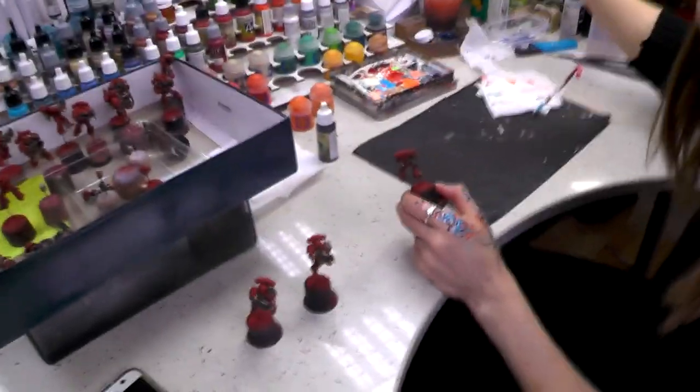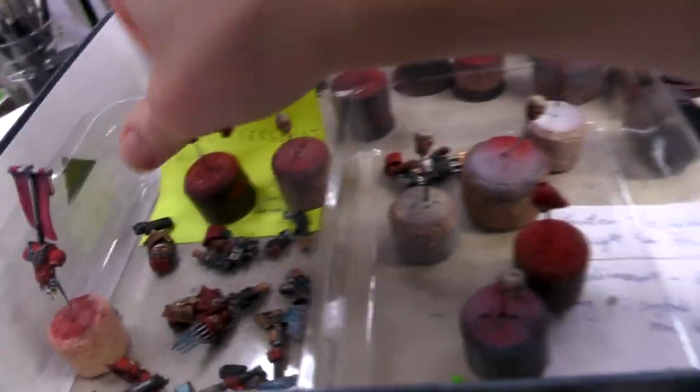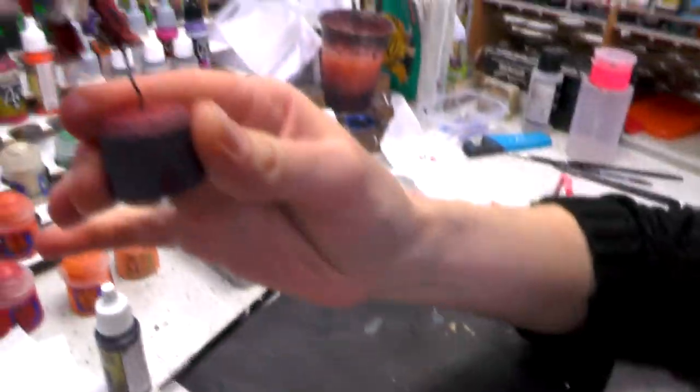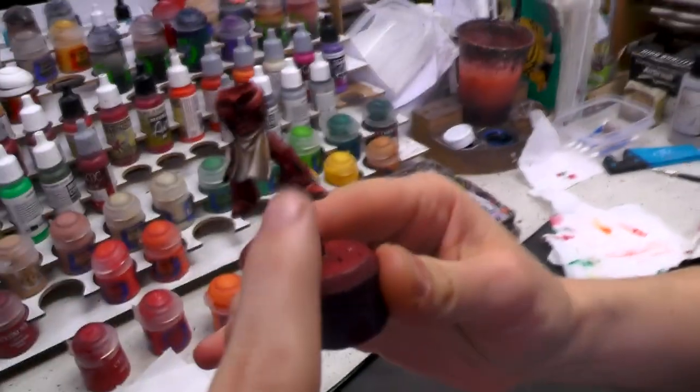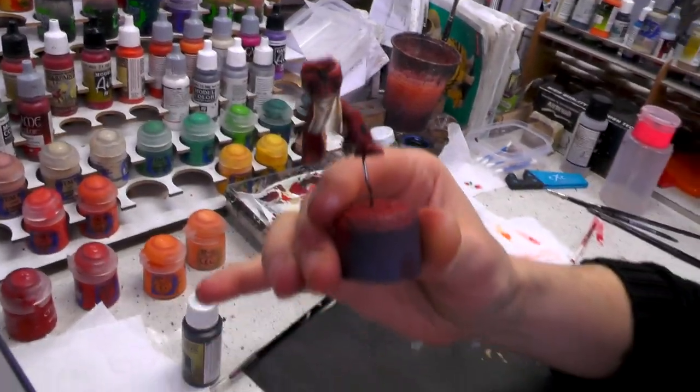Hey, Agnieszka. Hello. Blood Angels. Yes. More Blood Angels. And what level are they? Four. Super. And five. And five. Oh. Super. You see how nice the fabric details are. I really like that. Super. Thank you, Agnieszka.